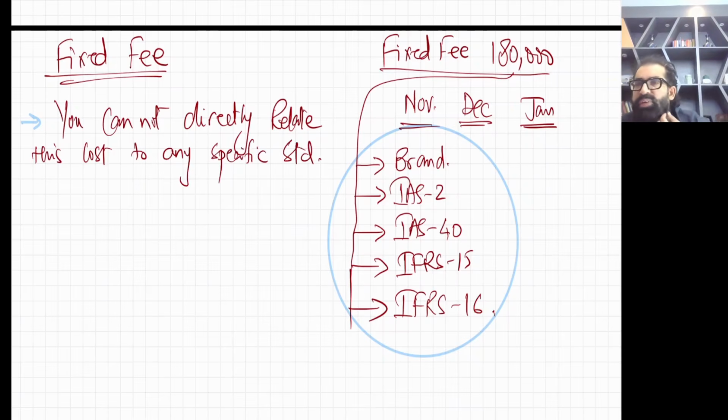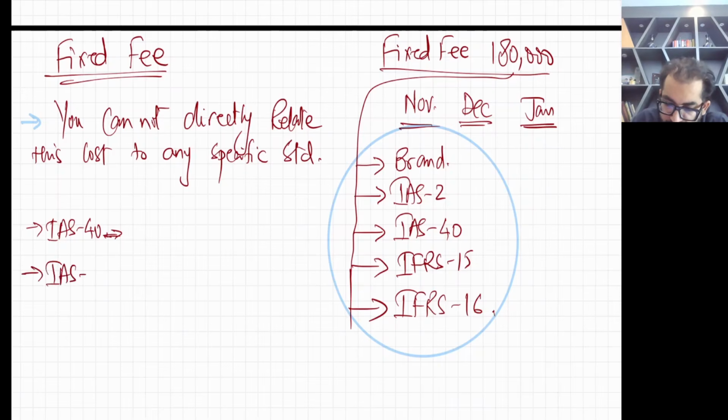Okay, now when it is not a directly attributable cost, you need to write the criteria in the standards. First of all, IAS 40 says that at initial recognition we record it at cost, original purchase cost plus all directly attributable costs. This is not a directly attributable cost, so it should not be part of IAS 40. Same is the case with IAS 2. IAS 2 also says to record inventory at purchase price plus all directly attributable costs. Again, this is not directly attributable.